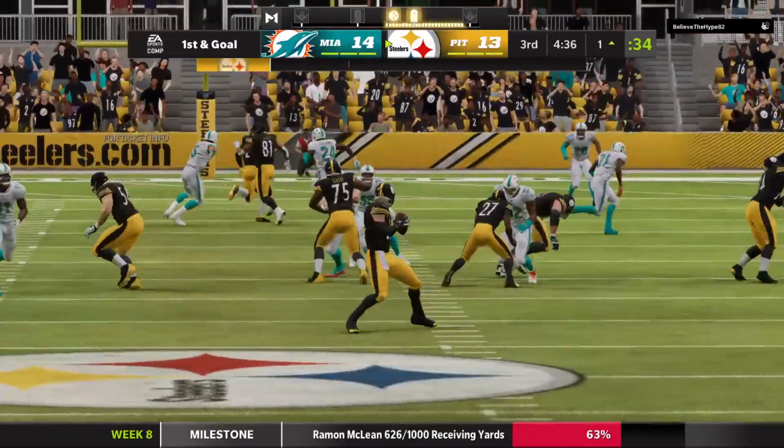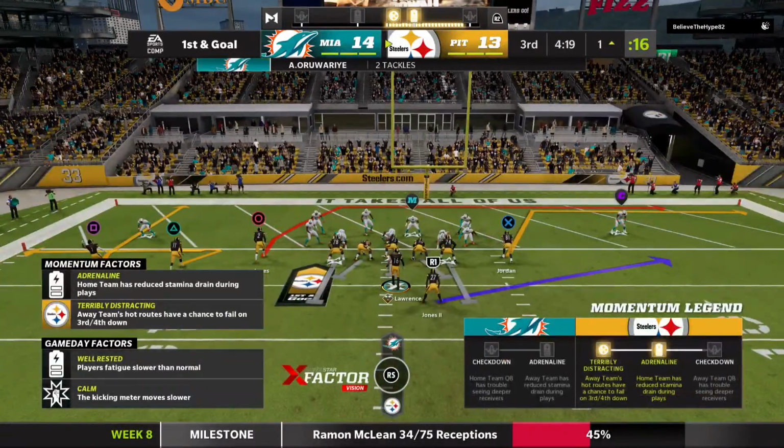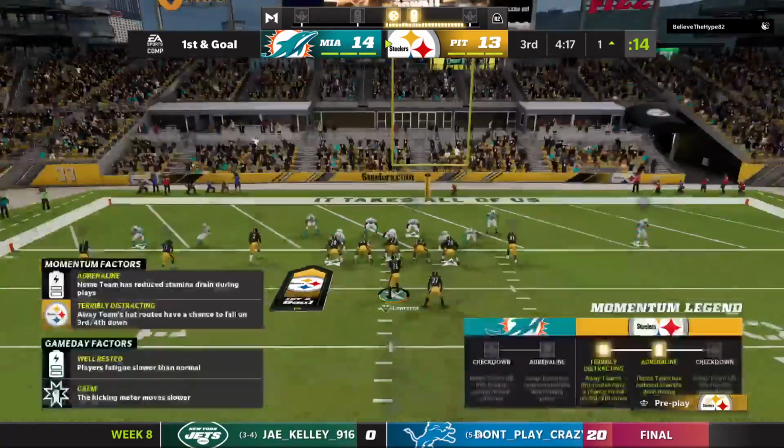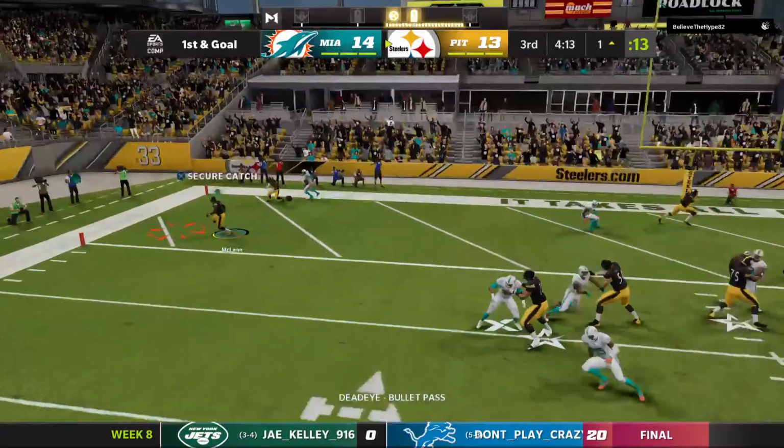3 plays, 3 pass completions. In the blink of an eye, they've got a 1st and goal. Almost felt like a lightning bolt hit in this game, didn't it? For them to get downfield that quickly. And now 1st and goal, expect them to attack right here on this play.